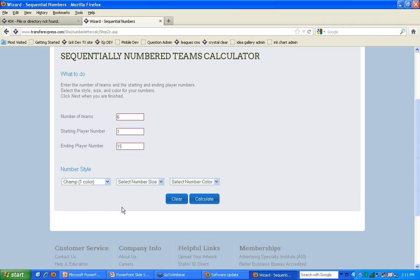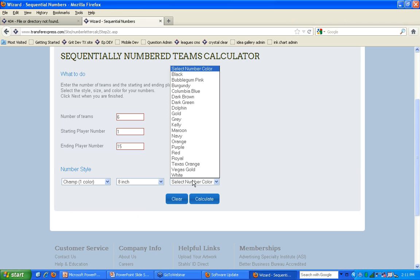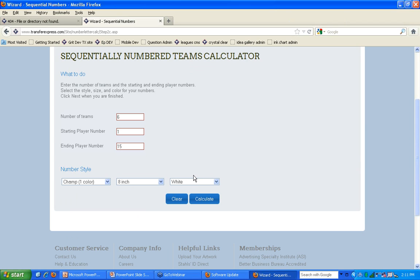That's our old standby. Now, number size, I'm going to choose 8-inch. Notice we also have 4, 6, and 10-inch. I'm just going to choose 8. And then the drop down here for colors, you see there's a whole selection of colors here. I'm just going to choose white, Champ 8-inch white being our single most popular style here. Now, once I've gotten all those fields filled out, I'm going to click Calculate.